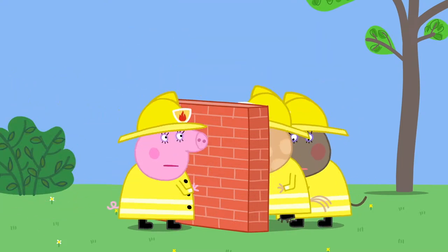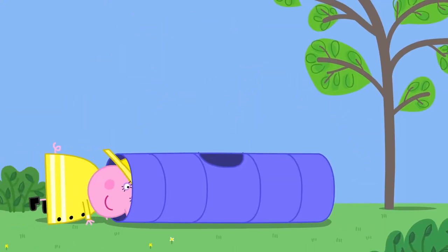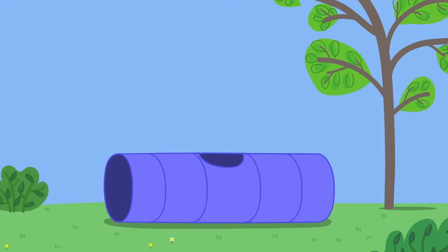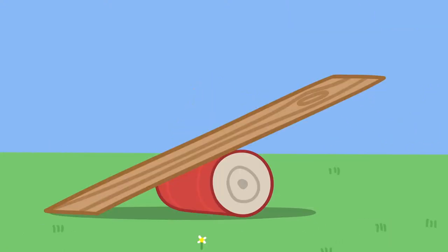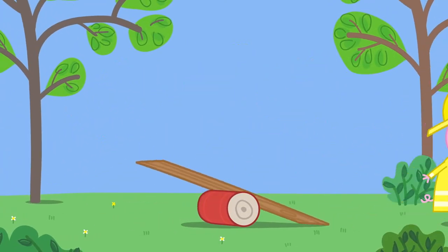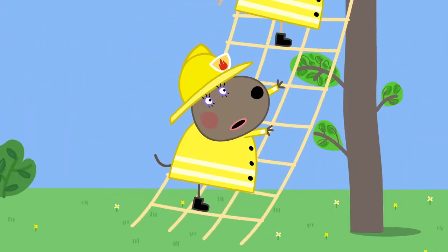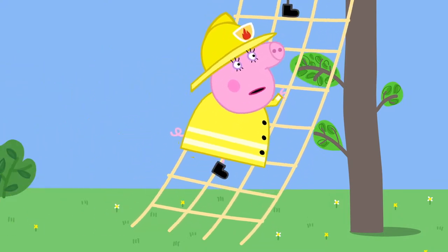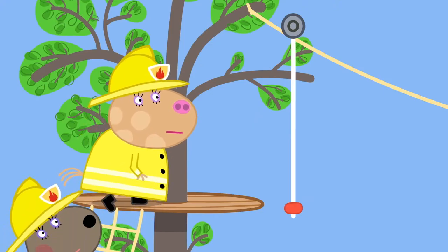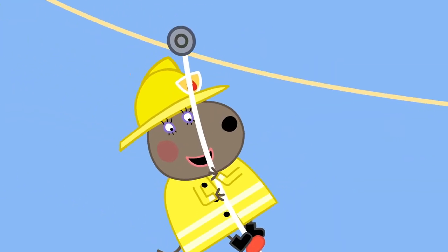Go, go! Whee! Next is the confusing crawling tube. Oh, where am I? Oh, here I am. Go, Mummy, go! Across the seesaw of general upsets. Through the tricky tippy toe tires. 1, 2, 1, 2, 1, 2. Up the sloping rope walk. And down the yippee zip wire. Yippee!